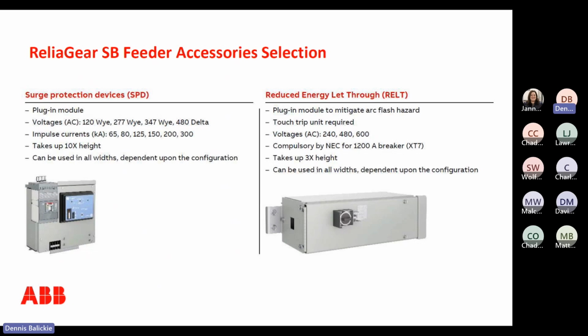The other thing is, if you should need to order a 1200 amp breaker and you're going to have some sort of arc flash mitigation requirement, we not only make the circuit breaker that will be 1200 amp, that is a plug-in module, but we also make a reduced energy let-through module that just plugs into the bus stack as a circuit breaker and then has a Molex connector to quickly make the switch active, and it's very easy to add if you had to do that in the field.